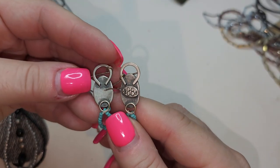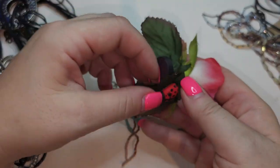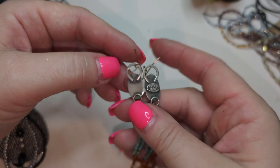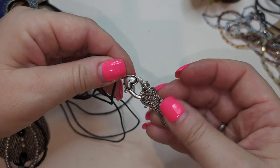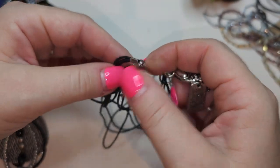Huh, interesting. That's not magnetic, but stone is fantastic. All right. Oh, I thought it was Brighton.